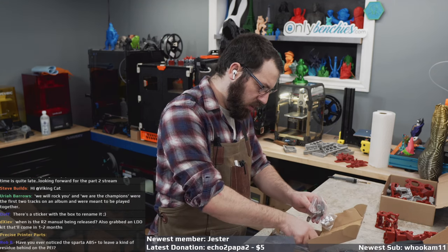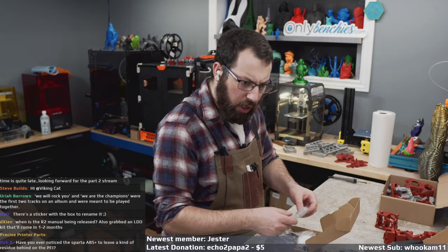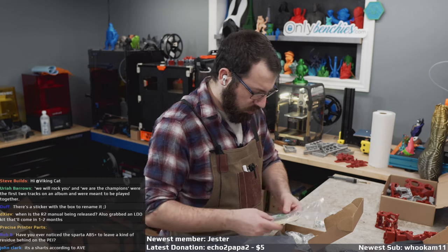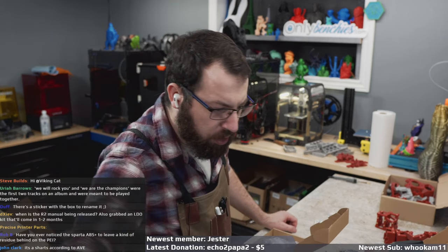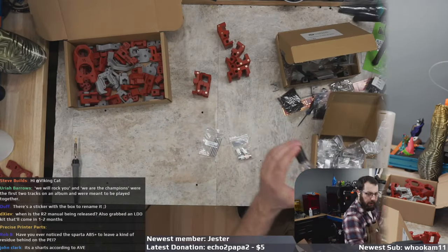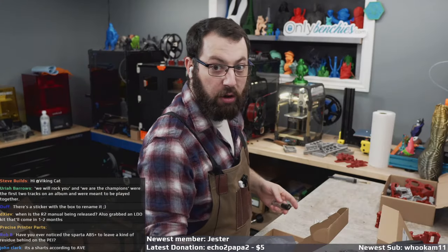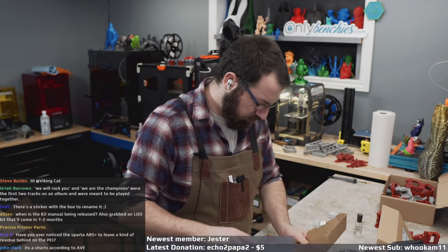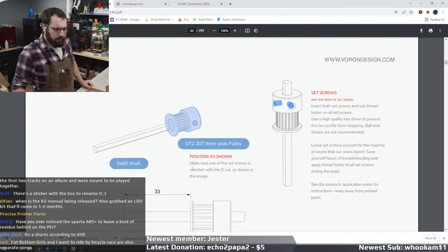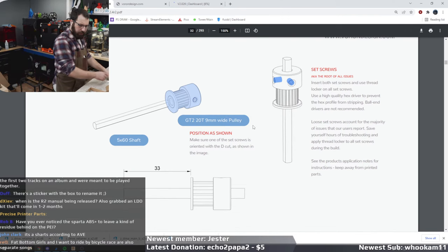Okay, so there's those pins. Need a 9mm GT2. Those. Get my super duper thread locker compound. And by super duper thread locker compound, extreme nails. Because it works and it's cheap. Okay, so position as shown. Set screws, insert the thing, so there, blah, blah, blah, 33 millimeters.